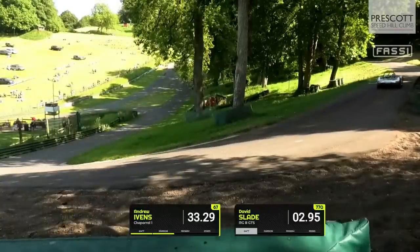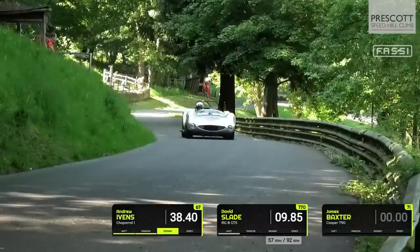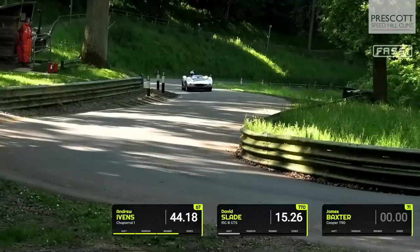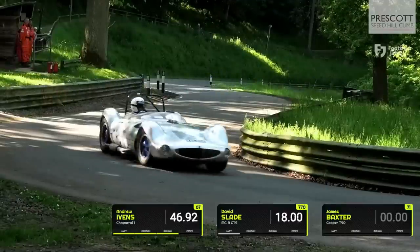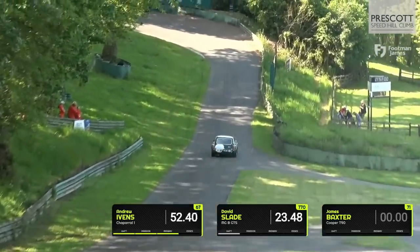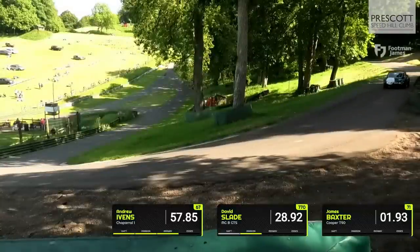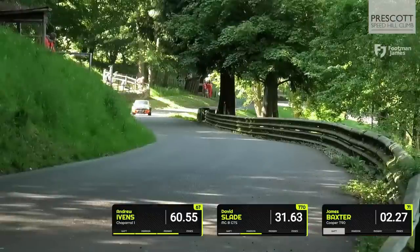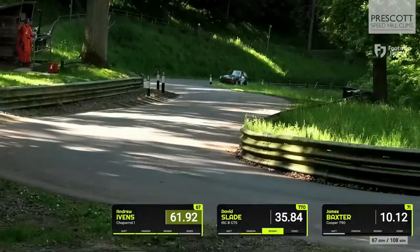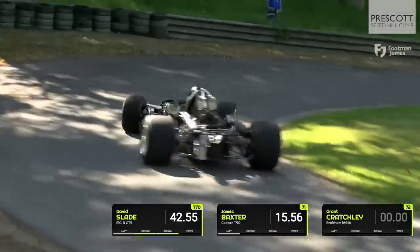The Chaparral 1 of Andrew Ivans is currently heading towards the S's, left and right and left. And also on the hill is David Slade, car 770, in the MGB GTS. Chaparral 1 does a time of 61.92 seconds in the hands of Andrew Ivans. David Slade coming through the S's in the MGB.